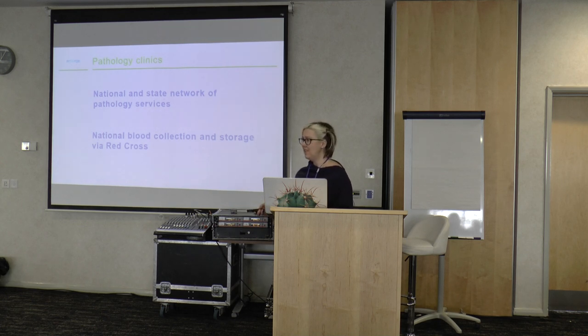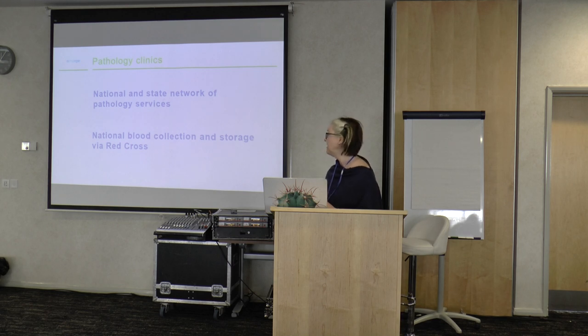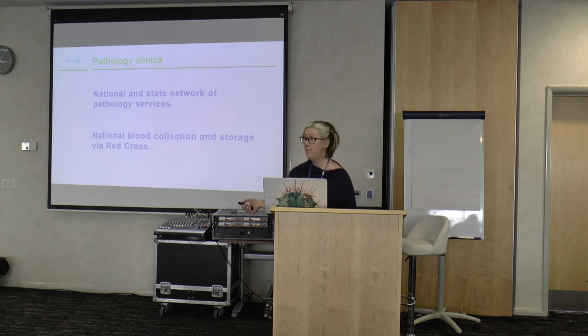So when we were looking at this, we kind of went, well, we could jump onto that. We could get involved in doing that. Again, it means if we can get the patients from out in those different areas of Australia in that normal system, we can send them to a pathology service, we can have the blood taken, and then we get it couriered somewhere. And where do we get it couriered to? Well, there's a national blood collection and storage service through Red Cross Lifeblood in Australia.